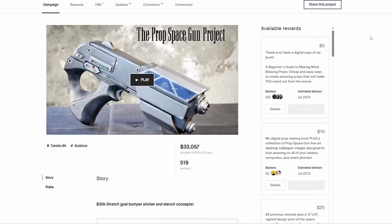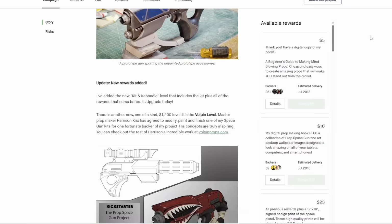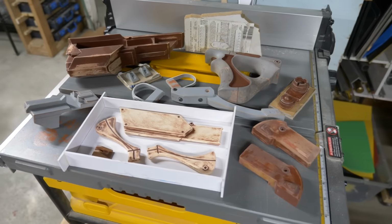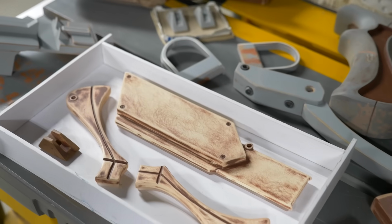Later that year in 2013, we launched a Kickstarter, the Prop Space Gun project. It was successful. We raised over $30,000 to make a bunch of different copies of our blaster. I actually don't have any. I've got the masters somewhere and the molds hiding in a corner somewhere. I never finished one for myself. It's on the list. It's something I really want to do.